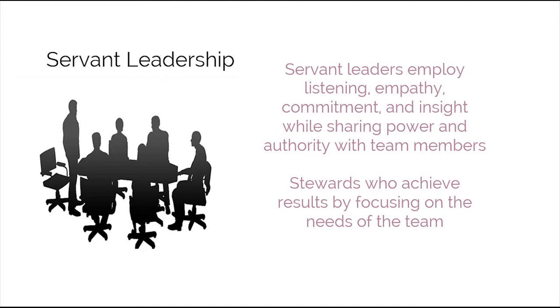Servant leadership is the first one we'll discuss. Servant leaders employ listening, empathy, commitment, and insight while sharing power and authority with team members. Servant leaders are stewards who achieve results by focusing on the needs of the team. This style is the embodiment of the Scrum Master role.